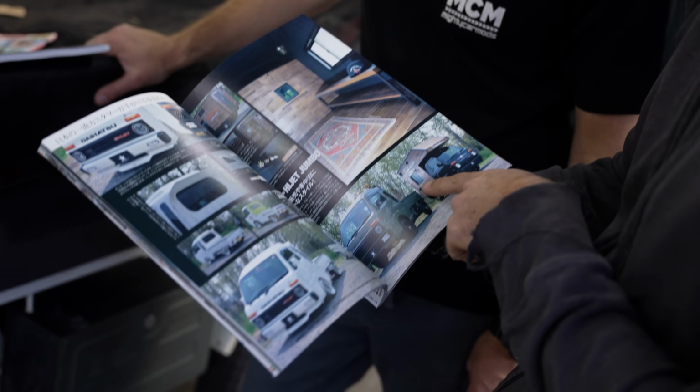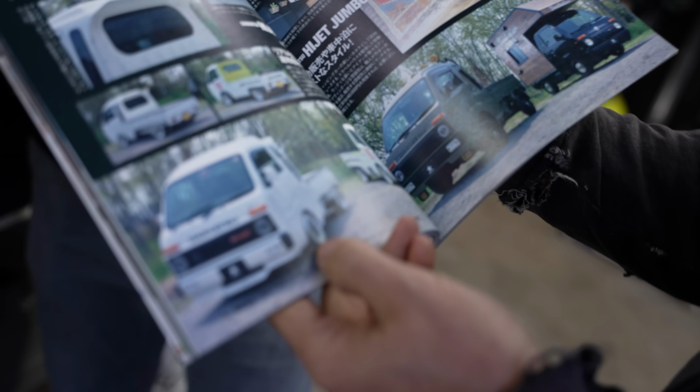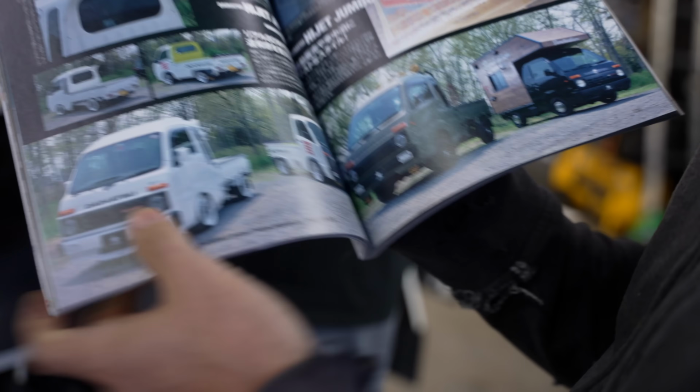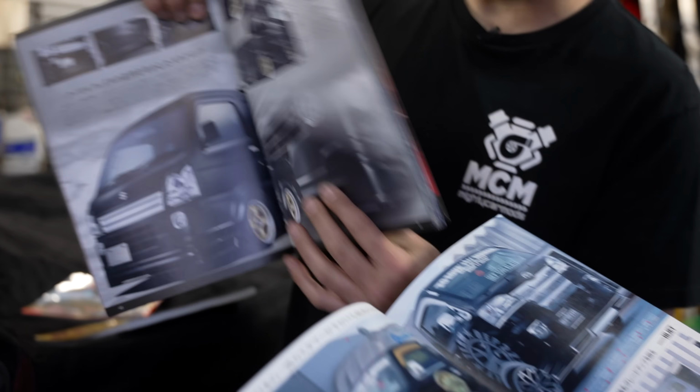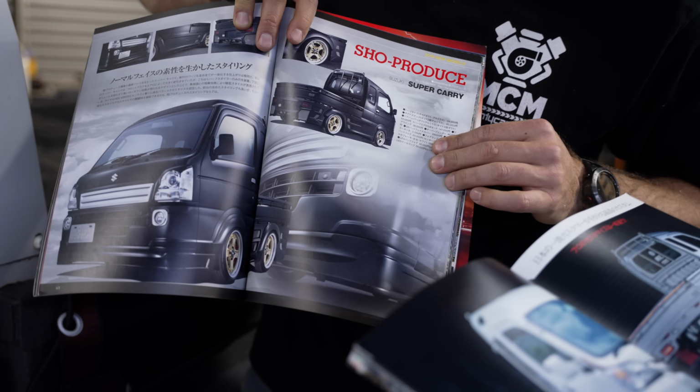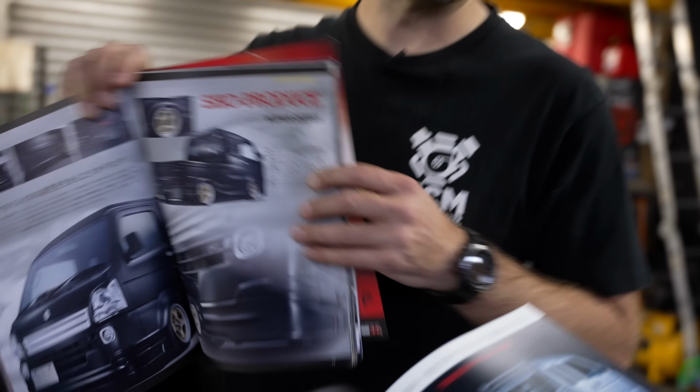This person's done a full little caravan thing. So cool. Look at this, oh no, they're not white walls, they're just crazy wheels. I mean, they're freaking cool. But look how clean that is. That's just straight off the factory floor, and then you add this mad body kit, put a few sick wheels on it, flare it up, and look how mad it looks. It's amazing. Just so cool.